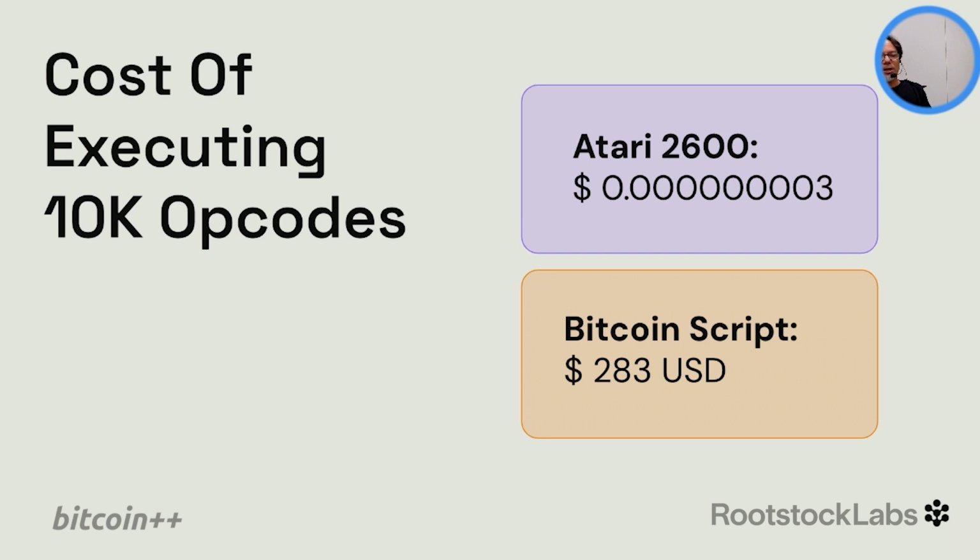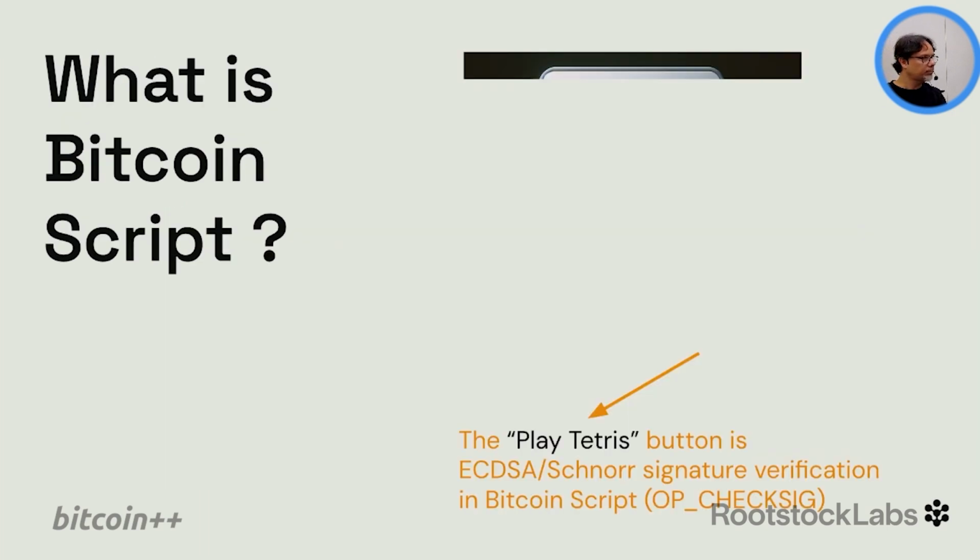So computation on the blockchain is expensive. Executing 10,000 opcodes in the Atari 2600 would cost that amount of dollars in electricity, less than a millisecond. And in Bitcoin script, the day I checked, it was more than $200. So there's a huge difference between computing on your personal computer and doing that on Bitcoin. Yet, we still want to compute some things, very small things, on Bitcoin.